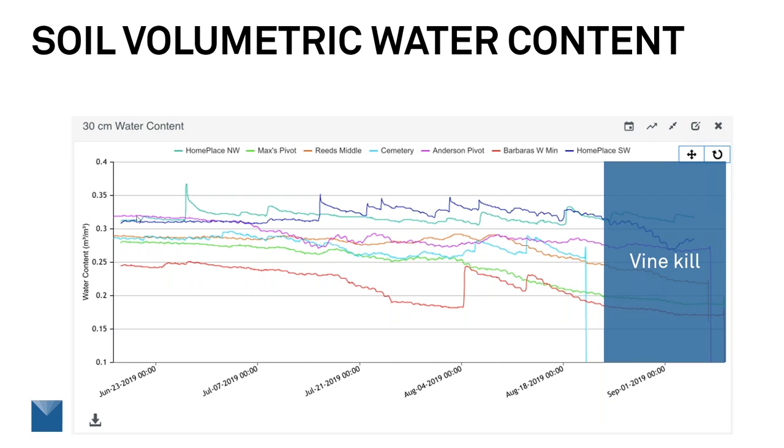Each field started at a water content that was quite different. This field, Reed's Middle, for example, seemed to be quite a bit lower in water content than some of the others. But because of the nature of water content, we can't really say whether or not that was an adequate amount of water for the potatoes in that field compared to any other field, because these fields definitely differed by soil type. We can see some interesting things in these curves, though.